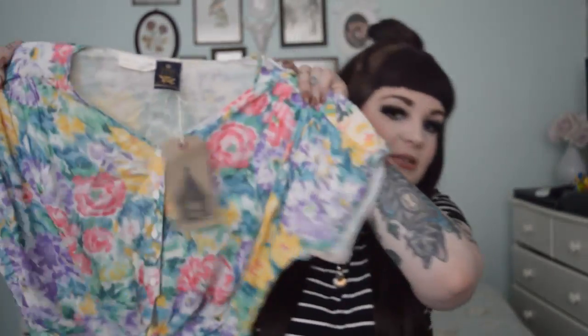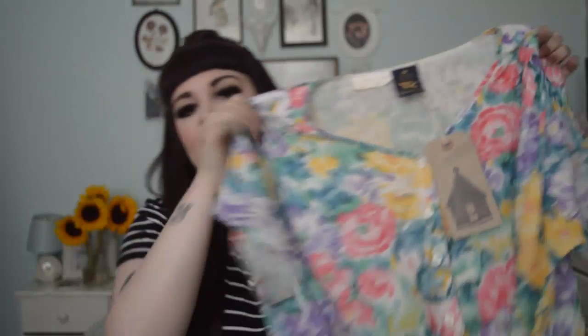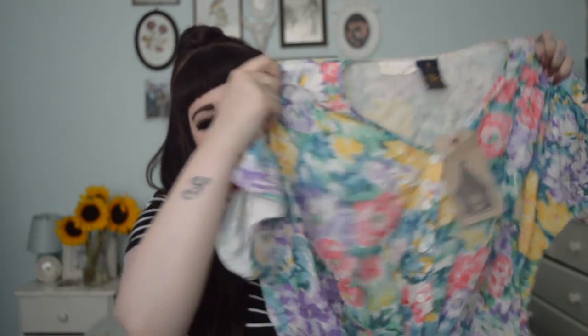And finally, they sent me this really nice floral crop top as well. So it's got a little tie up with it. Very 50s, very cute. I think it would look really, really cute under a pinafore or something like that. So thanks very much to House of Bricks for sending me those two amazing pieces. Very, very chuffed with those.